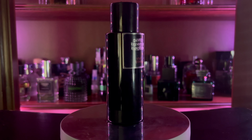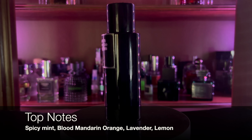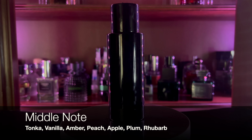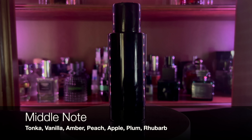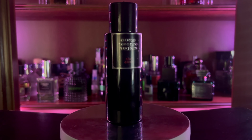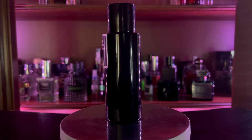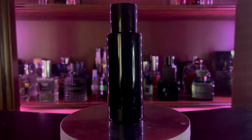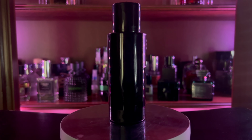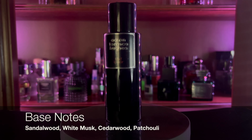Alrighty, as we get into these top notes, the top notes on this are going to be spicy mint, blood mandarin orange, lavender, and lemon. The middle notes on this are going to be tonka, vanilla, amber, peach, apple, plum, and rhubarb. So there is a lot of sweet going on in here. And the biggest things that I tend to pick up that I think my nose can pick apart are going to be that vanilla, the peach, the apple, and the rhubarb. The base notes on this are going to dry down to a sandalwood, white musk, cedarwood, and patchouli.